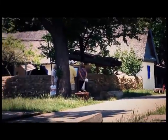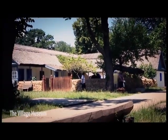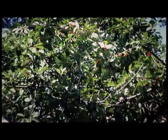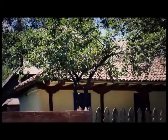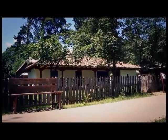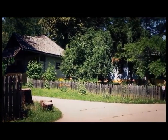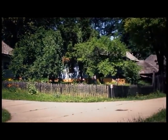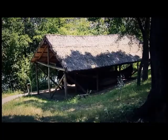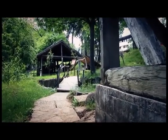Besides a lot of museums, Bucharest has a well-known one, the Village Museum. A travel back in time to the forgotten centuries where you can see villagers' houses from all parts of Romania. You can also admire the craftsmanship of the ancestors in their wood technique, building almost anything from it.